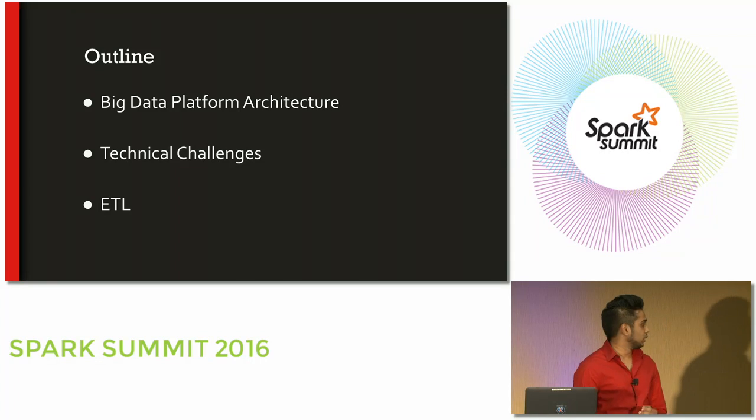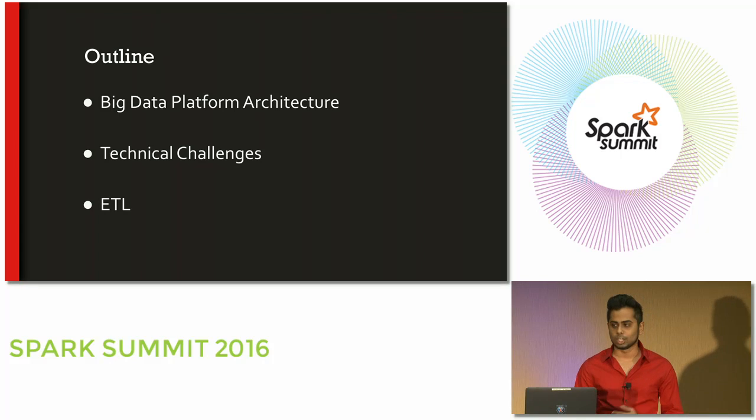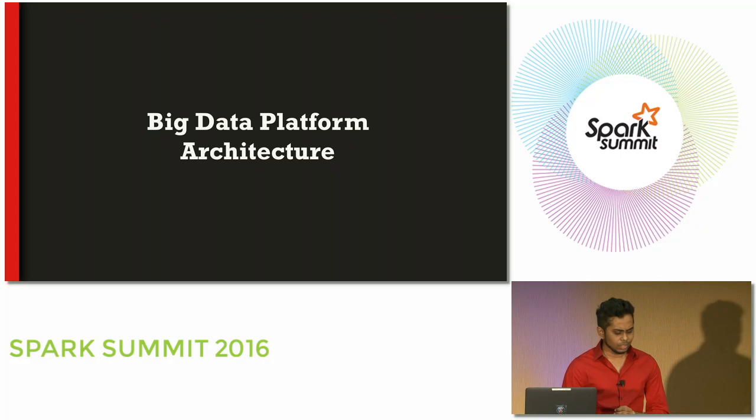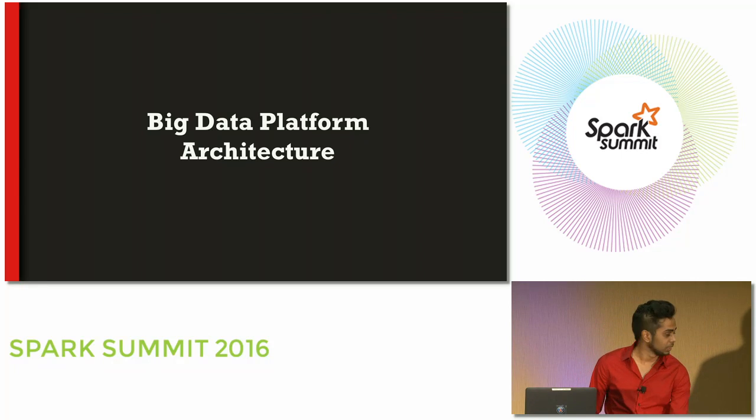Today, we'll walk you through 3 sections. First, we'll talk about the architecture of our big data platform. Then we'll delve into the technical challenges we faced while productionizing Spark. And finally, we'll talk about ETL. So let's start with the architecture. We basically need to answer 2 questions here. The first question is, how do we get data into the platform? It looks like this.